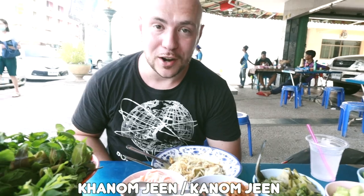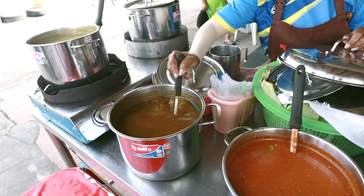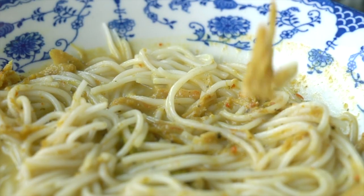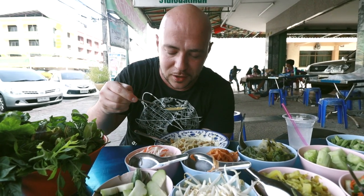So khanom jeen, a very popular dish here in Krabi, and just South Thailand in general. There's six different pots of curry here, up to six pots any day. So you get your vermicelli rice noodle in a bowl, then you pick out the curry. Go-to here has been this yellow crab curry. It's in a coconut milk, turmeric gravy. It's so good. It's just that kind of flavor that I love.